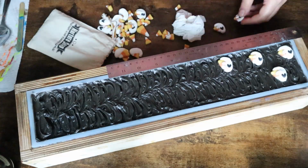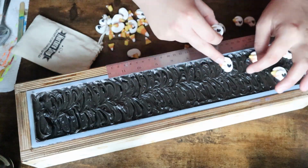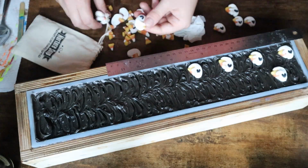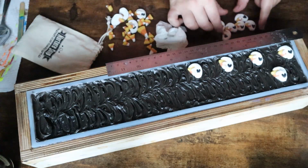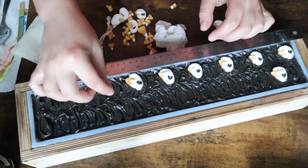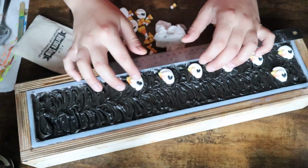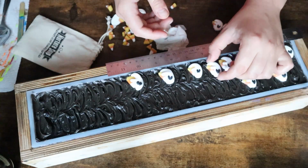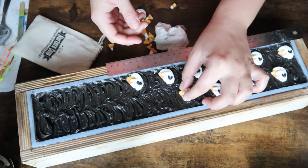Obviously, I spend a lot of time hand molding stuff, and I'm going to be spending a lot of time hand molding the holiday collection. Just to give you guys a little sneak peek, I am going to be hand molding little Grinch and Max characters, which I'm so excited about. And then I'm also considering doing Buddy the Elf as well.